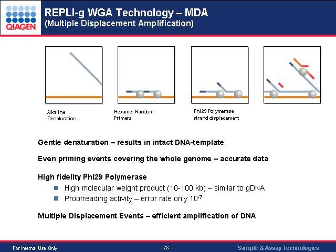So you start with the alkaline denaturation, then you hybridize random hexamer primers to the template, which ensures that all genomic loci are covered during the amplification reaction and are equally represented in the amplified material afterwards. Phi29 polymerase attaches to the random primers and extends the primers. And now a very specific feature of Phi29 polymerase comes into play, so to speak. In contrast to, for example, Taq polymerase, this enzyme does not hydrolyze target strands sitting in front of the enzyme, but rather displaces the template strands from the DNA template.